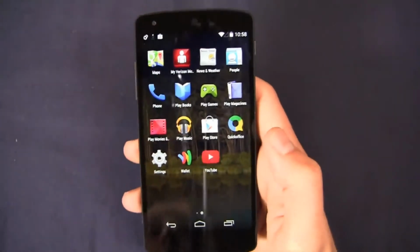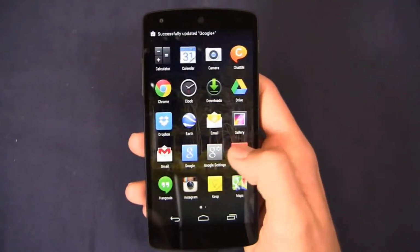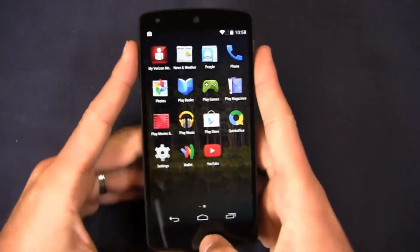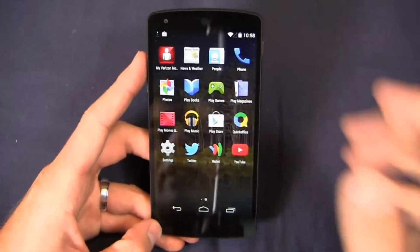Oh, I'm sorry, it brought in from a previous heronbaker@gmail.com restore. That's why those Verizon applications are there. Do not get too excited. This is not coming to Verizon, at least anytime soon, but that my Verizon Mobile came from a backup when I put heronbaker@gmail.com back on this device.